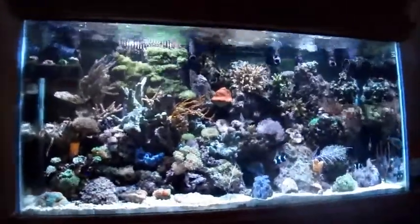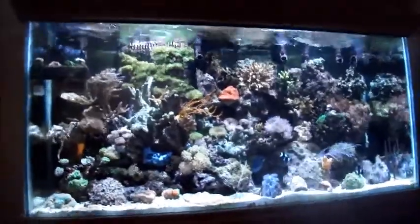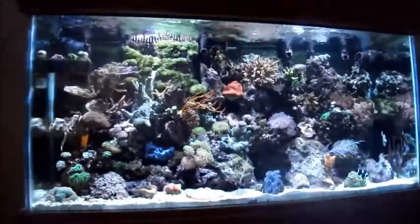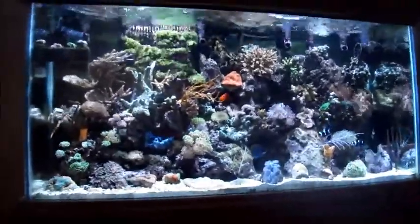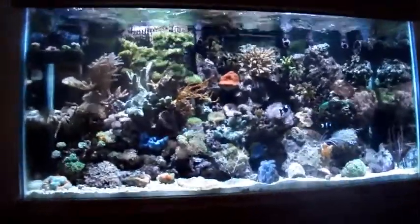It also provides a breeding ground for all your pods and small infauna that your corals and some of your pickier fish eat. So I think that's something that is definitely missing in a lot of tanks. A lot of people skimp on rock, and it's usually because of cost. But I have tons of rock in my tank, and you can see it looks pretty happy considering the whole tank is less than a year old.